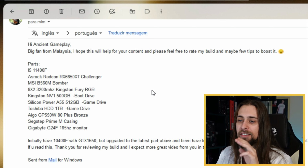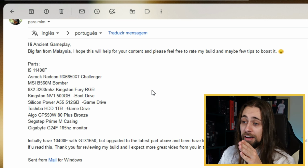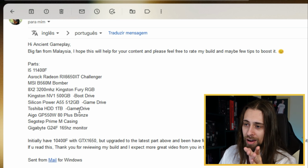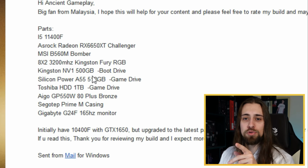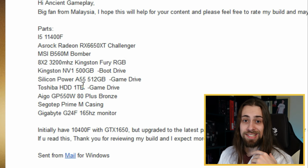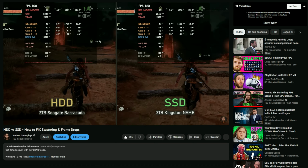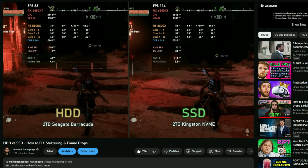The parts are the i5-11400F, ASRock Radeon RX 6650 XT Challenger, not bad, the MSI B550M Bomber, never heard of this motherboard, 2x8GB 3200 MHz Kingston Fury RGB, a Kingston NVMe of 500GB, another HDD for a game drive. Well, some games may stutter due to having your games on the HDD. Others will be fine, they will just take longer to load, but while playing your games, they might stutter due to having them on your HDD, okay?